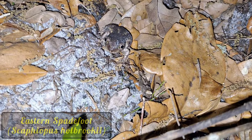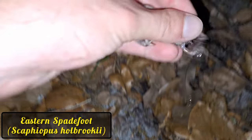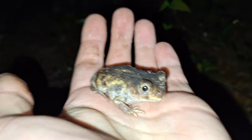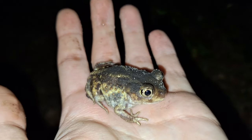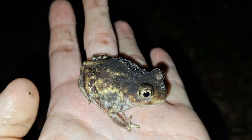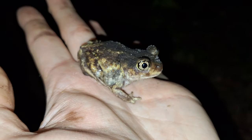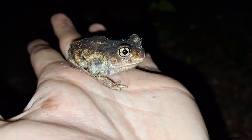Hey, look what I just found. First eastern spadefoot toad of the year. Come here, bud. Oh, you're already peeing on me. Look at that. I love these guys. I wonder if you're the same one I caught last year at this spot. You kind of look like it, and it's the same area, but probably too hard to tell. Either way, great find. I'm gonna get some pictures of this guy with my new camera.